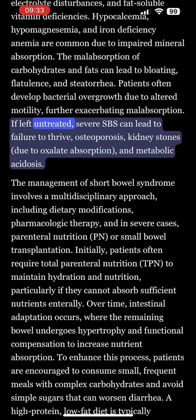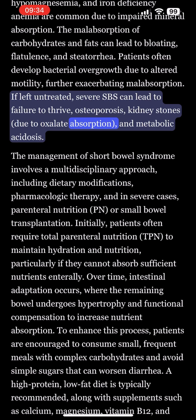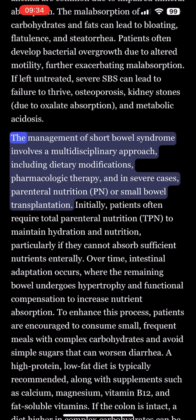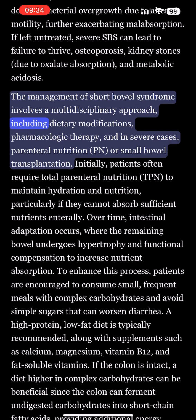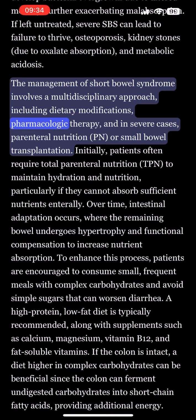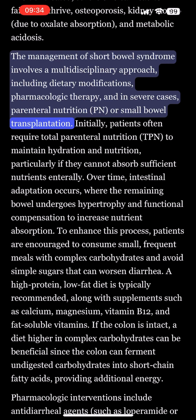If left untreated, severe SBS can lead to failure to thrive, osteoporosis, kidney stones due to oxalate absorption, and metabolic acidosis. The management of short bowel syndrome involves a multidisciplinary approach, including dietary modifications, pharmacologic therapy, and in severe cases, parenteral nutrition (PN) or small bowel transplantation.